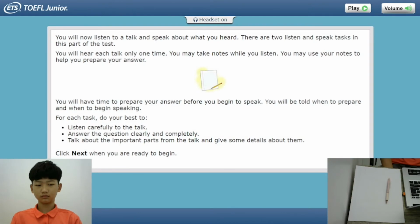You will now listen to a talk and speak about what you heard. There are 2 listen and speak tasks in this part of the test. You will hear each talk only one time. You may take notes while you listen. You may use your notes to help you prepare your answer. You will have time to prepare your answer before you begin to speak. You will be told when to prepare and when to begin speaking. For each task, do your best to listen carefully to the talk. Answer the question clearly and completely. Talk about the important parts from the talk and give some details about them. Click Next when you are ready to begin.